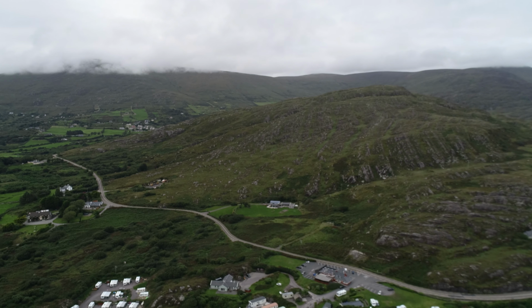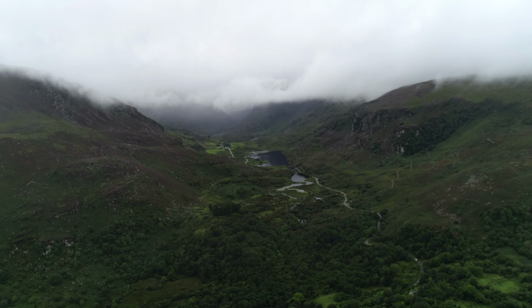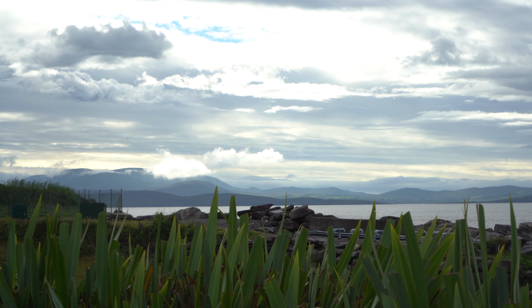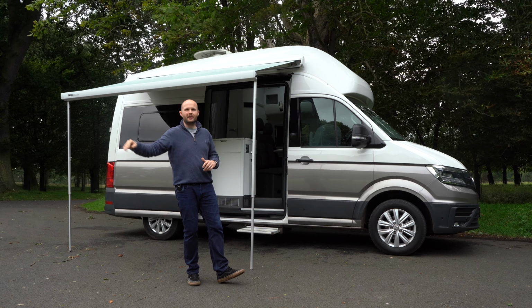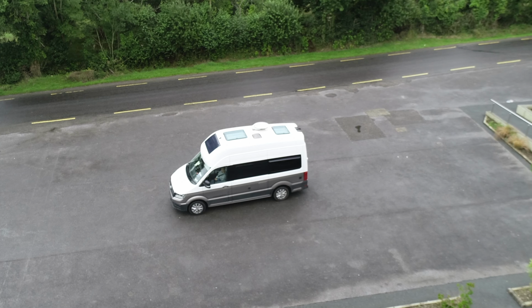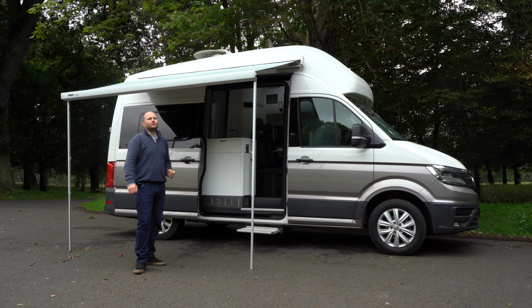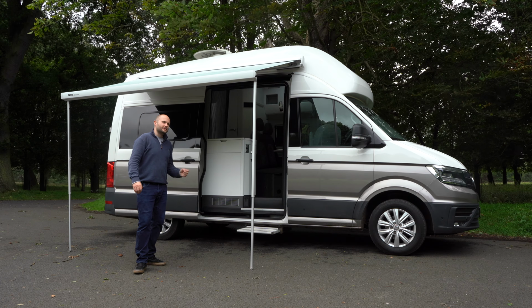I saw some amazing sights this week around the Ring of Kerry. The landscape of Ireland truly is beautiful. There's no better way to see it, even over hedges and hills, with amazing views from the higher up position that the Grand California allows. And if you want to get around in style, this is the way to do it.